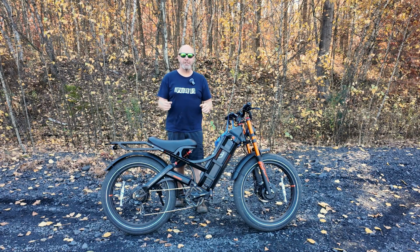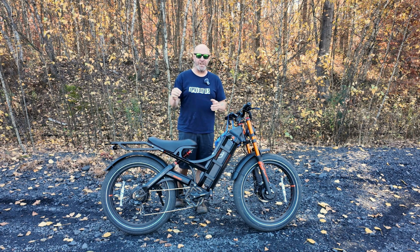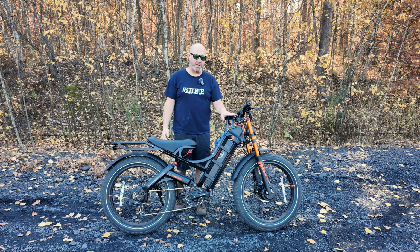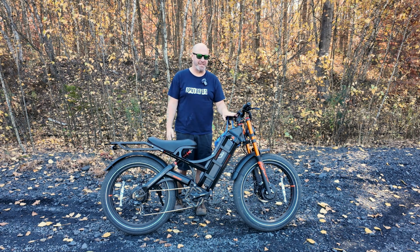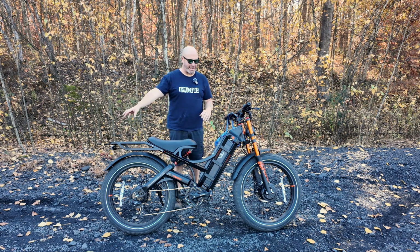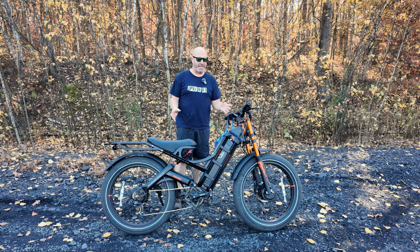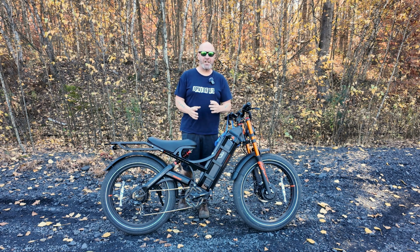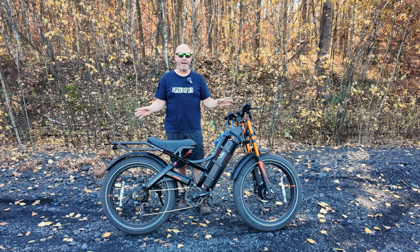Lastly, this checks nearly all the boxes for me on features I want on an e-bike. Namely, it has the USB charging port. Although it's a USB-C, it still is a charging port. It has the brake light, tail light. It has full suspension. It has the horn. It has a bright headlight. It nearly checks every box that I want on an e-bike.